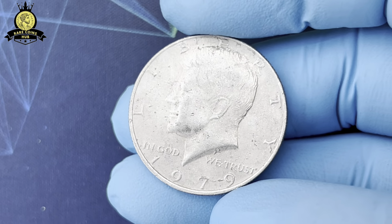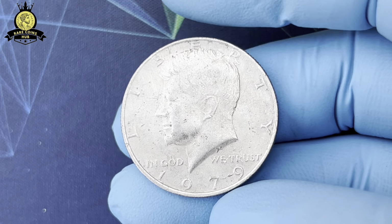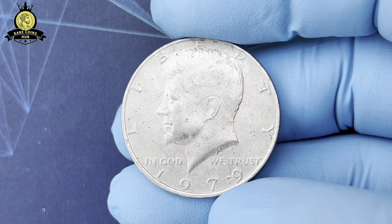The collector community began to buzz more actively around 2010 when a string of auctions highlighted just how valuable certain 1979 half-dollars had become.